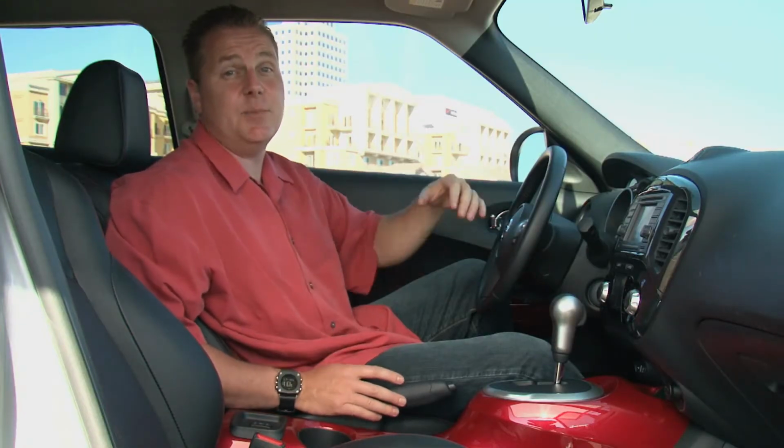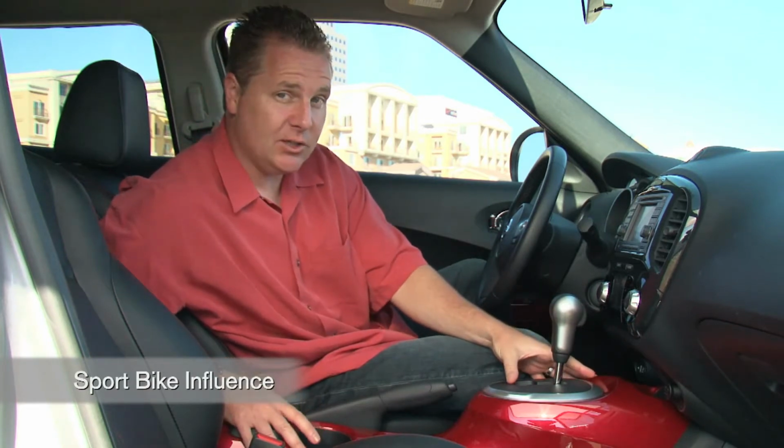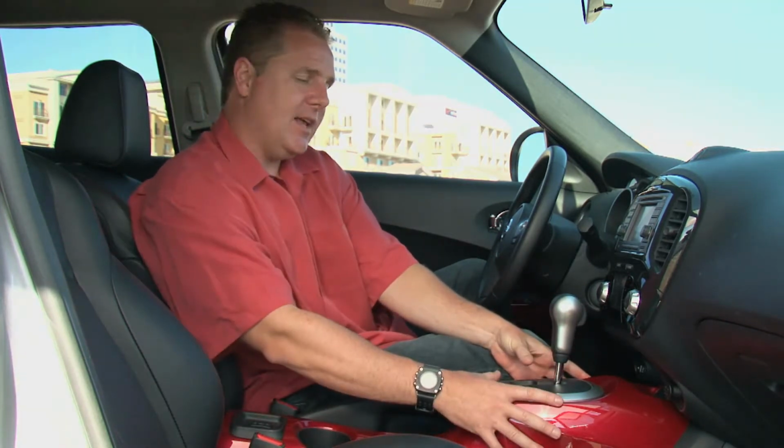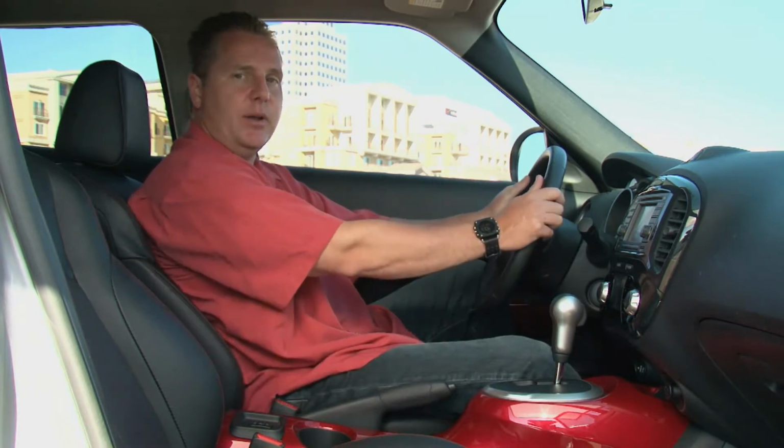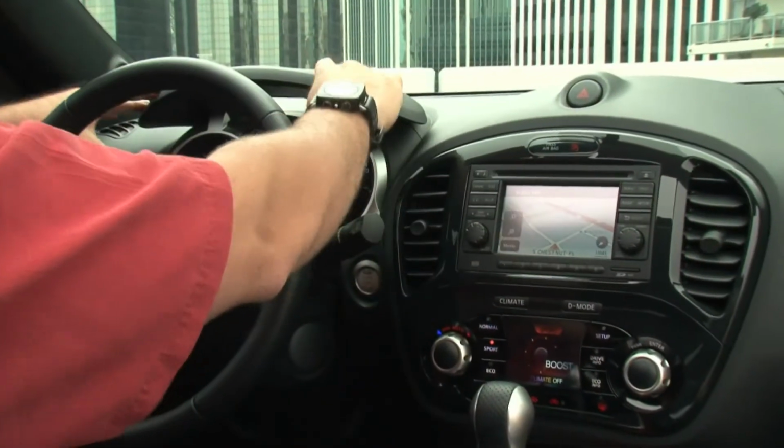Once inside, you'll see the inspirations of a completely different kind of vehicle, a sport bike. It not only looks cool, but it's functional as well. This upper portion gives the driver proper knee support so they can brace themselves when driving. And the gauges look like they're plucked right off the bike and slid right in front of the driver.